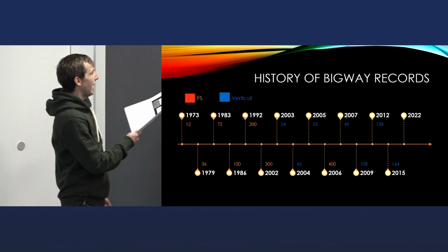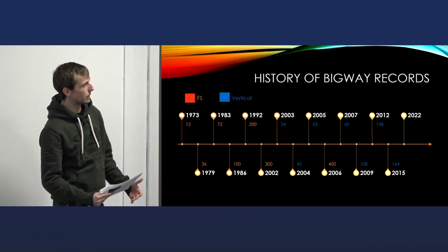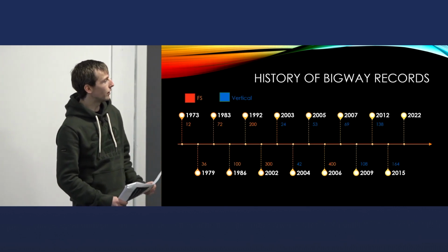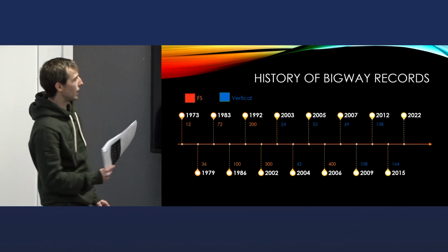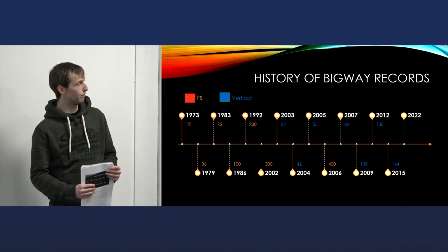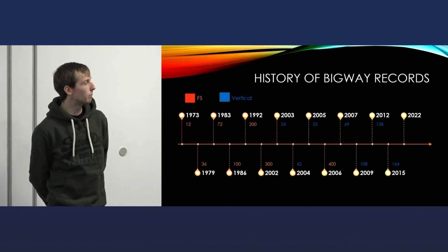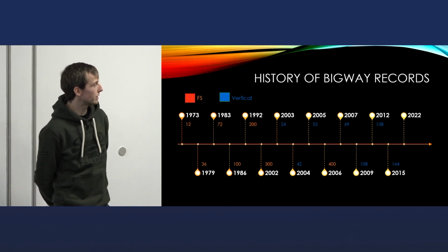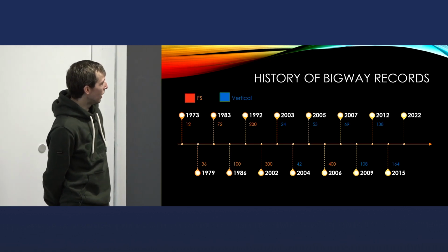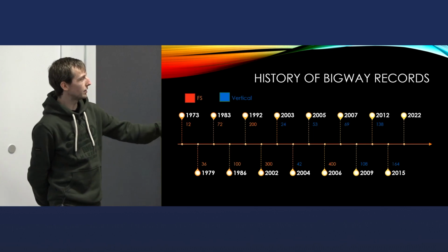So the first FS record officially was 1973. They built a 12-way. And the very first vertical record was submitted in 2003, where they built a 24-way. So in terms of records, it's fairly modern. Some interesting things. It took 13 years from them to get from 12 to 100 in FS.